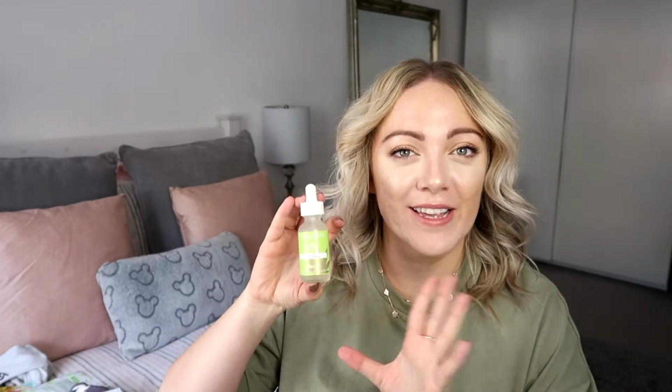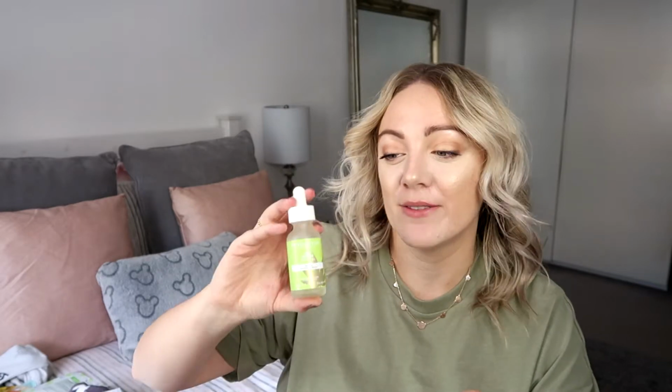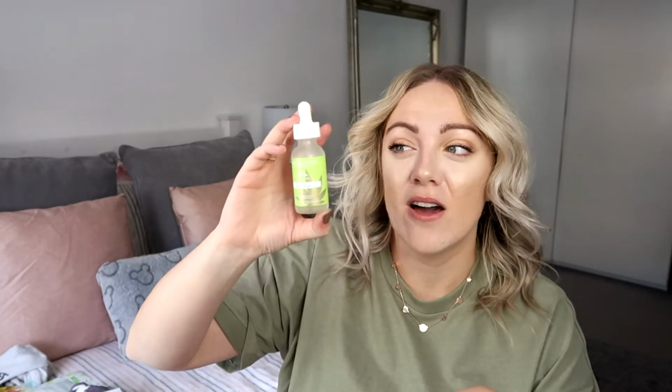So I may give this a go again and see, and just put no other serums on my face and just use this. But I'm not sure if it's for me. I might see if someone else wants it. But yeah, I'm not a massive fan of this from their range.